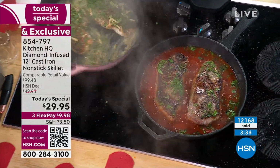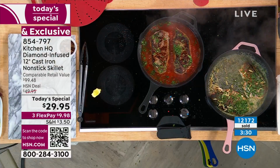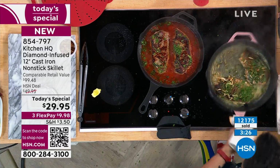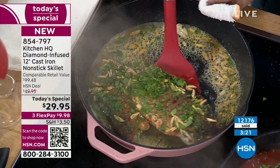Now, oh my goodness, the fish is done, and we did it in real time. This was just showing how beautifully non-stick this cast iron really is, because the skin got crispy and nothing stuck. You did it in real time. This is great weeknight cooking, right?